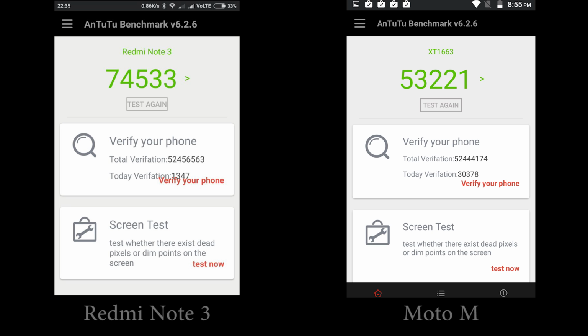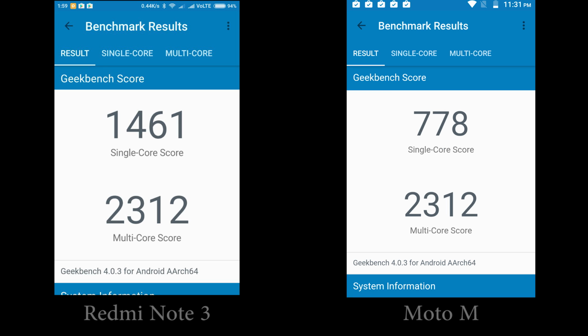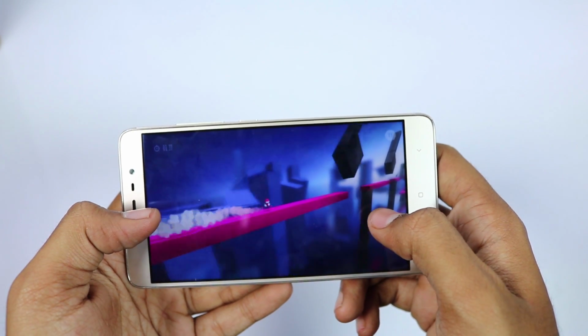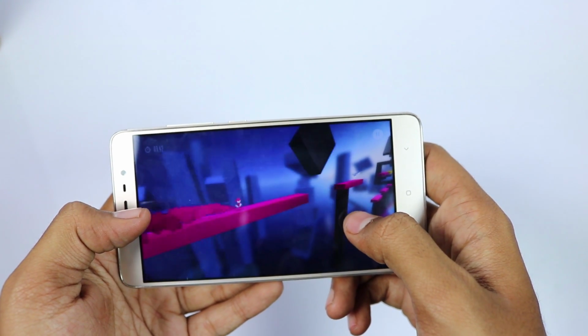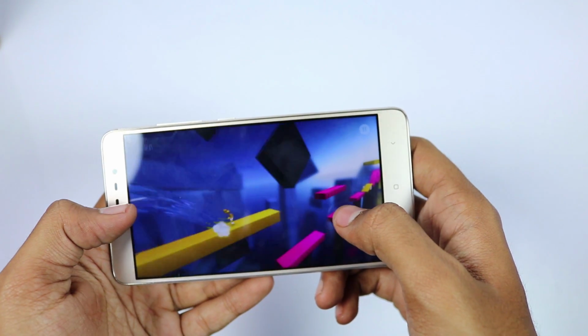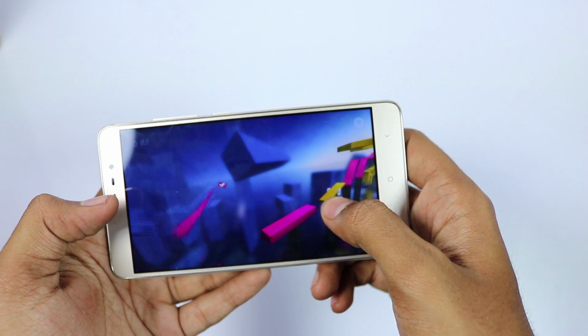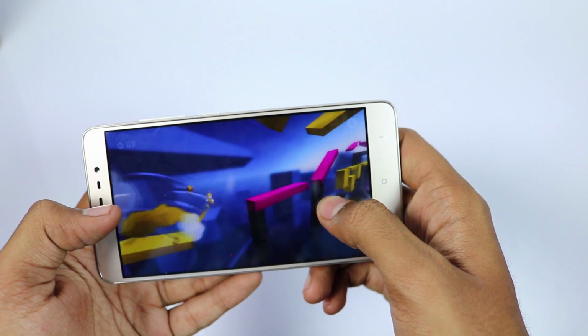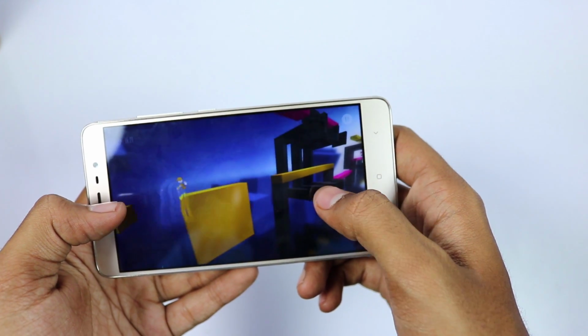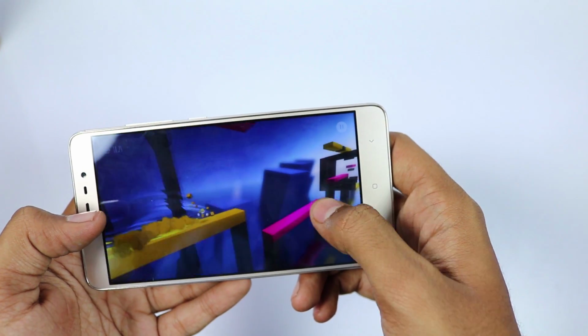AnTuTu score is a combination of multiple scores, so you don't see much difference, but you can see huge difference in Geekbench single core score. Now, if you're a normal user, then you will never notice the difference in performance, but if you play a lot of games or if you install a lot of apps, then you'll notice that Redmi Note 3 opens apps much faster than Moto M. Now the winner of this round is definitely Redmi Note 3, but if you're a very basic user who doesn't need all that performance, then you can consider this round as a tie.